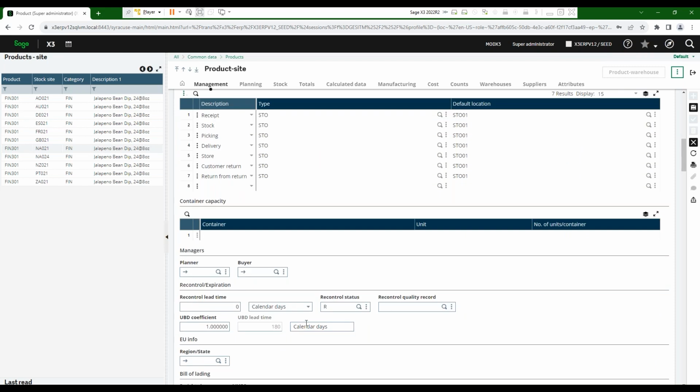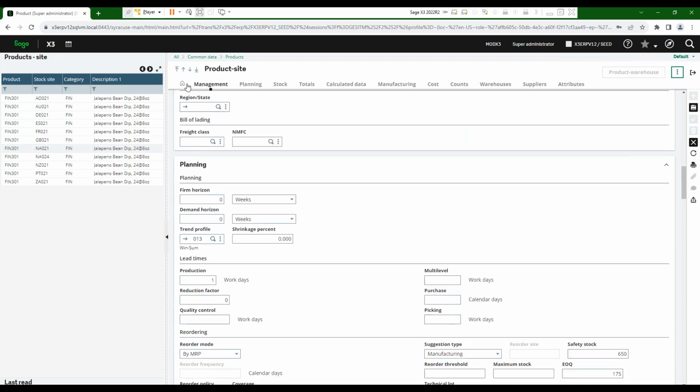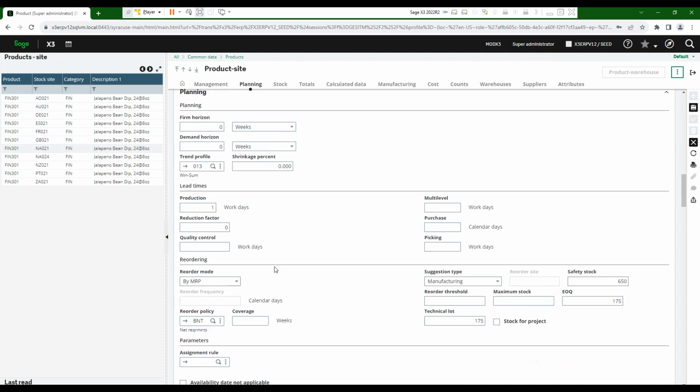Then capacity container can be set up, that's fine. And what else? From a planning perspective, again, we're looking at the product site NE0, so jalapeno for bean dip for NE021. From a planning standpoint, we're reordering based on MRP, right? So we're going to run MRP. We're going to set the system so that MRP runs every night automatically.